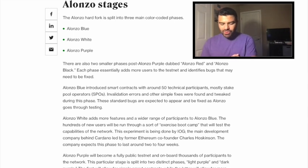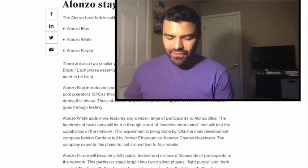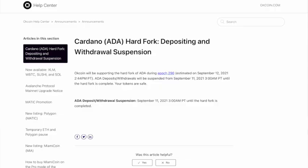So staging adds quality assurance as code is frozen and exchanges are prepped for the Cardano hard fork. So exchanges that have the coin will also be able to accept any of the updates that happen. So I'm seeing some of these. Oh, and all of this comes from CoinDesk.markets, Cardano Alonzo hard fork. So you can see the article there if you want to go ahead and read it.